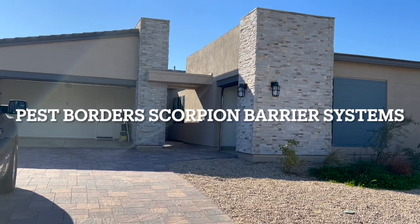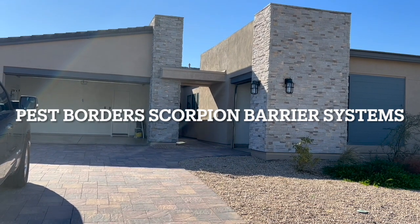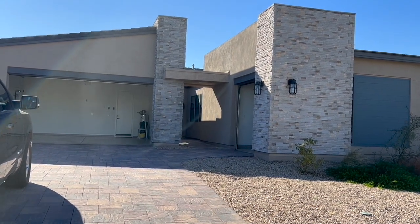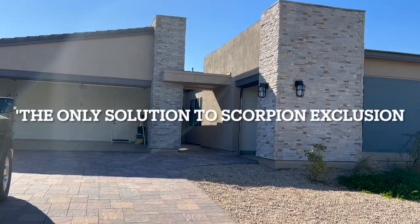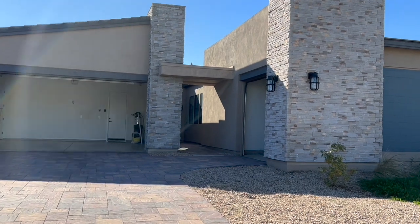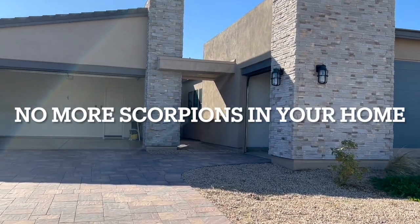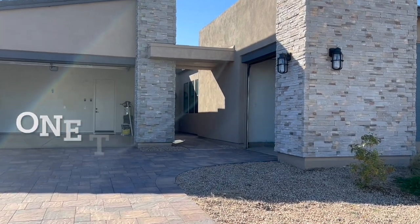There is only one company in the entire world that can keep scorpions out of your home permanently with a one-time installation of a physical barrier that gets placed on the bottom of your home, the entire perimeter of the home, and the interior of the garages. This product is not like any other product.